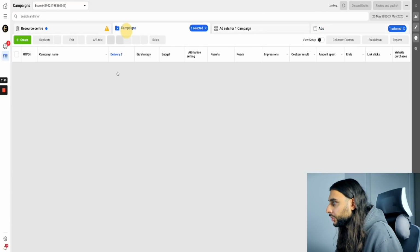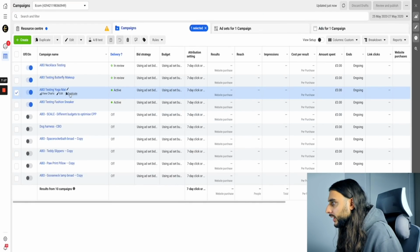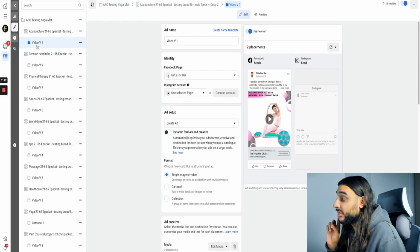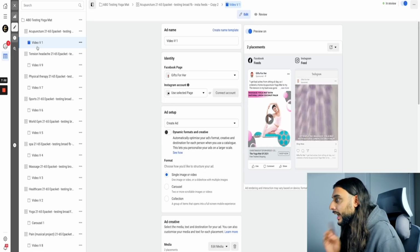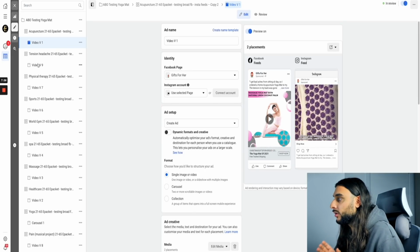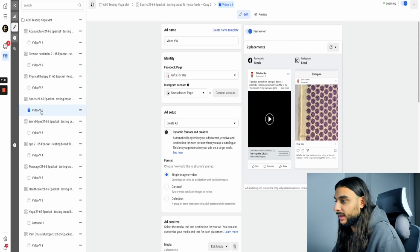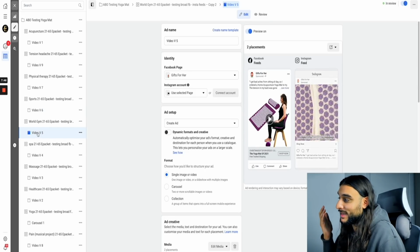Now what I do want to show you actually would be the yoga mat, maybe. I'm just going to show you a quick insight on all of them, but again, I've got acupuncture, tension, headache, physical therapy, sports, world gym, again the same formation. And this one, sorry, has got all videos. That's why I wanted to show you. Every single ad has a video. There's no picture or anything. It's just video ads for this one, and the only difference is the thumbnail. So if you look at it, it's either the thumbnail or the ad copy that's different. You can see in that one it was the photo of the thumbnail being different, but the video is exactly the same.